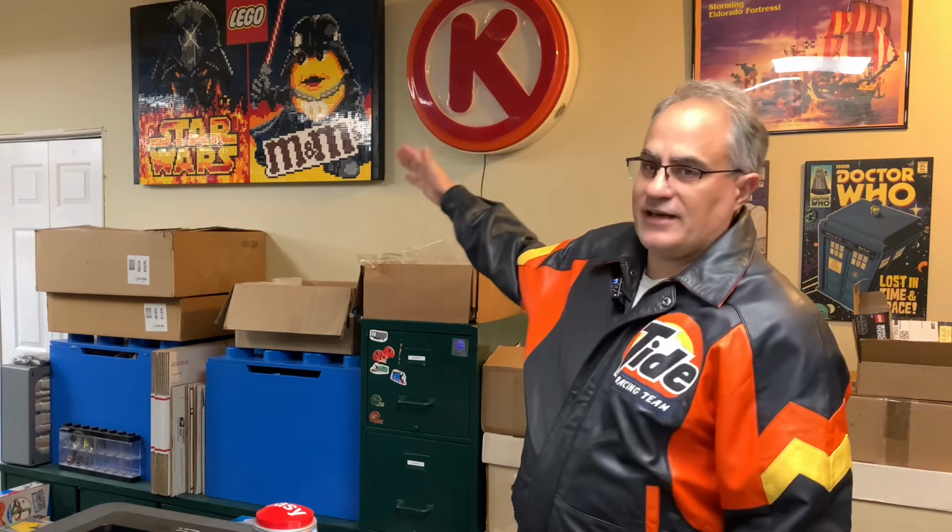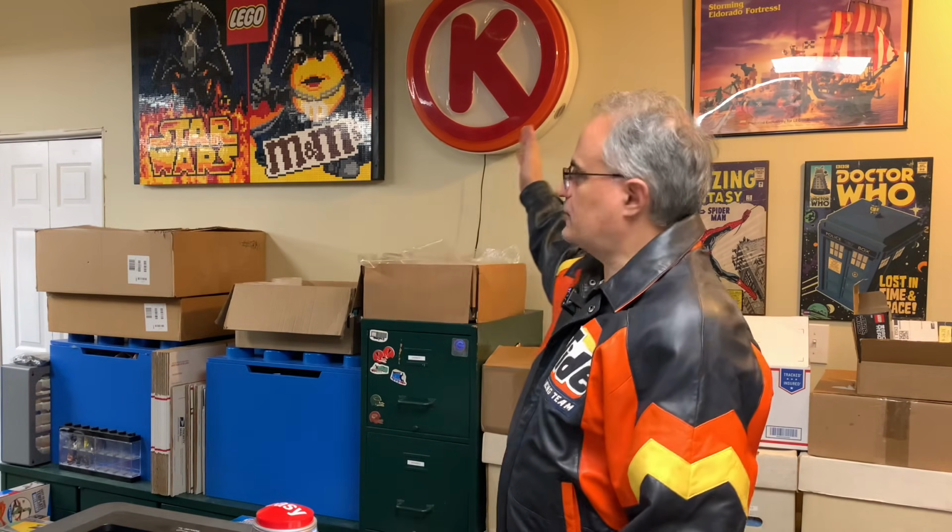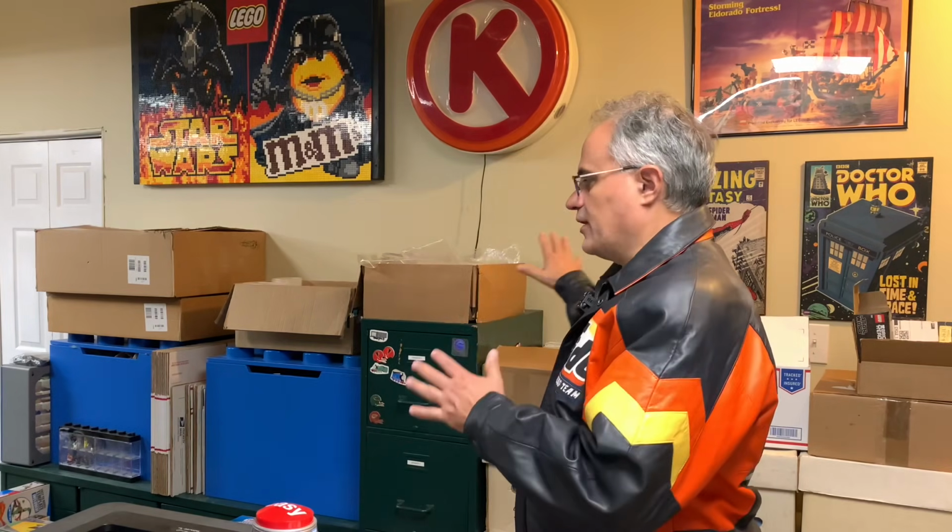There used to be a bunch of boxes here, and now there's not. There's less boxes. That's not what this video is about. It's not about a bunch of boxes, although I did get this area cleaned up a little bit. I had boxes stacked. You can even see the mosaic there, that M&M's mosaic, and you couldn't see the Circle K sign, which I don't have plugged in right now. But this is an area that has been messed up.